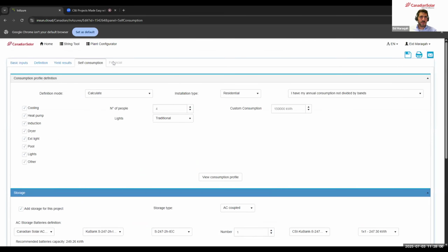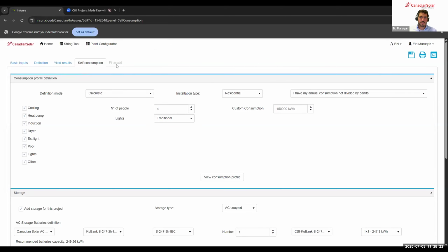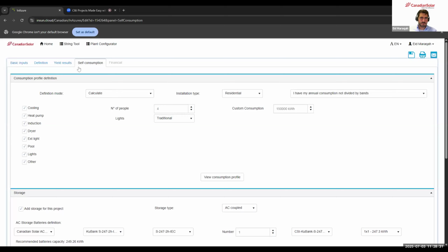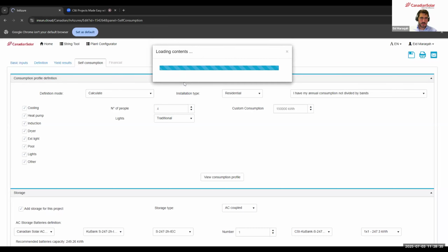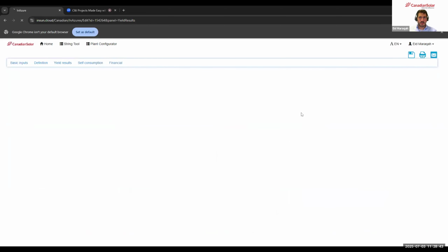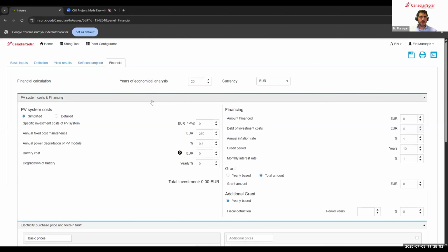Okay, so let's click on the financial part. I need to save before I go there. I have forgotten to activate it here, so now it's in blue. I can go there. So this is more for financial analysis of your project. Here you can set the number of years of your analysis. Here you set the capex and opex, so you can do it only in simplified form.